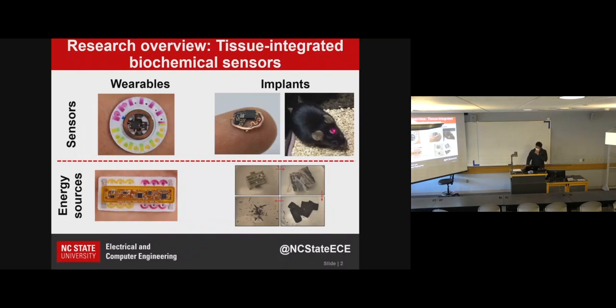Briefly, my research work can be classified into two aspects of sensors and energy sources for various tissue integrated applications. So it could be wearables, implantables, and we are also now entering into fields of 3D tissues and organoids. As you can see, some of the wearable sweat sensors that we have developed. Also, these are some brain implantable sensors and optogenetics. So this single system can do simultaneous neurochemical sensing in live, freely moving animals.